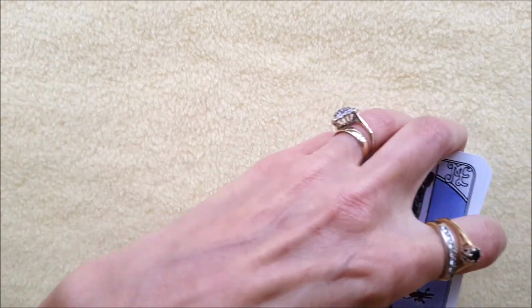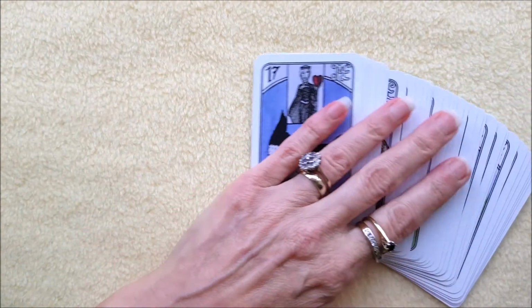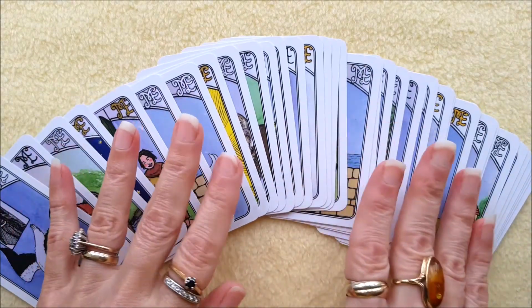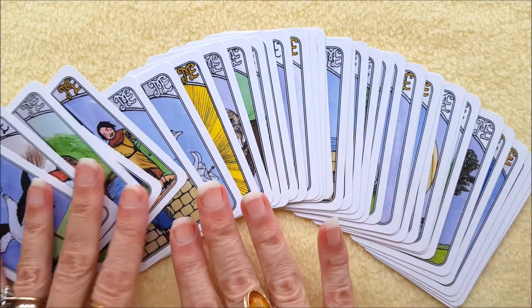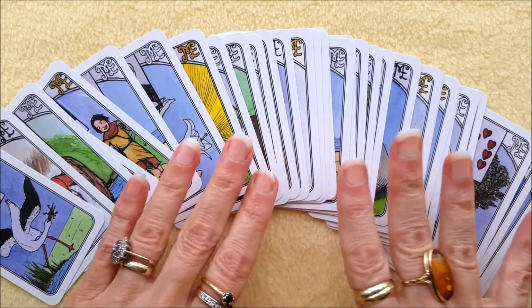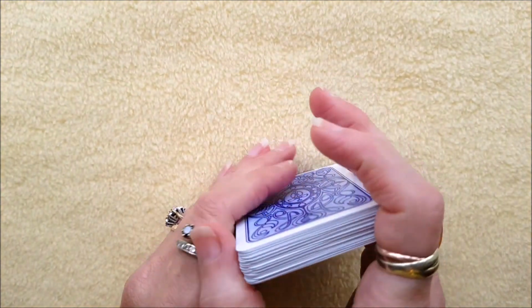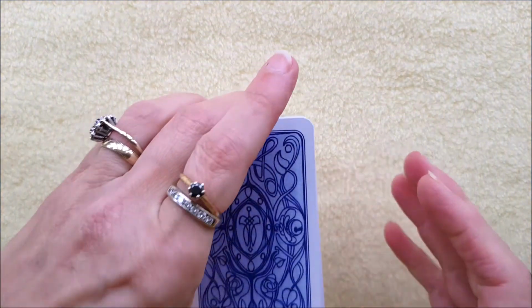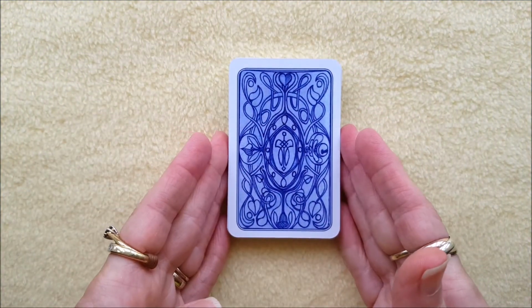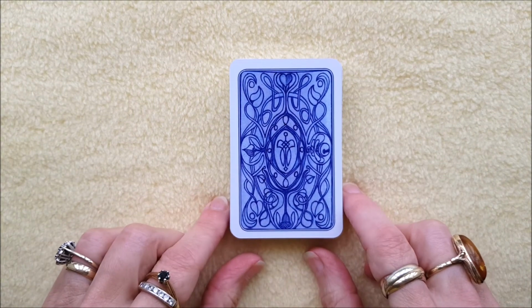Overall, the color, I love the color palette. It's so easy on the eyes and so pretty that overall it's quite blue. You can see, I don't know if I'm in shot, but most of that will be in shot. You can see there's quite a bit of blue, but I like that. I like that in a deck. It's funny, really. My favorite color is green, closely followed by purple. But when it comes to decks of cards and things like that, I'm always attracted to things in blue shades.